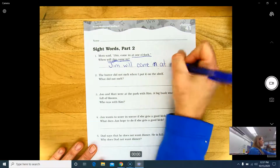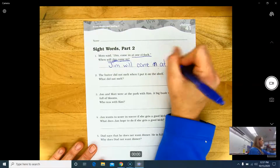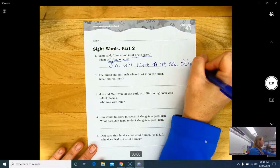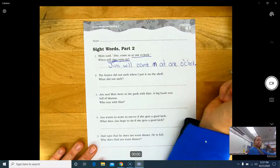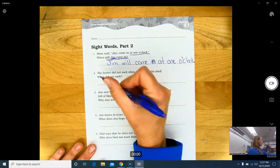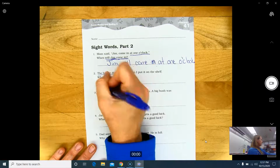So no misspelled words, unless you make a mistake like I did. At 1:00. Period. Okay? The butter did not melt when I put it on the shelf. What did not melt? The butter did not melt.